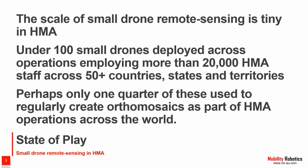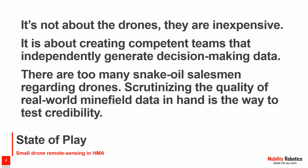The scale of small drone remote sensing is tiny in humanitarian mine action. Under 100 small drones would be currently deployed across a sector that employs more than 20,000 people and functions in over 50 countries. Not even 1/4 would be using drones to their full capabilities in terms of cartography and creating orthomosaics. It's not about the drones though. They're quite inexpensive and easy to find in the marketplace. It's more about training and creating competent teams who can independently work in the field to generate decision-making data.